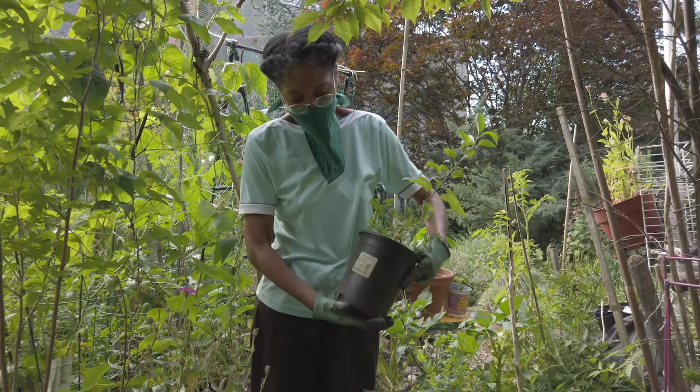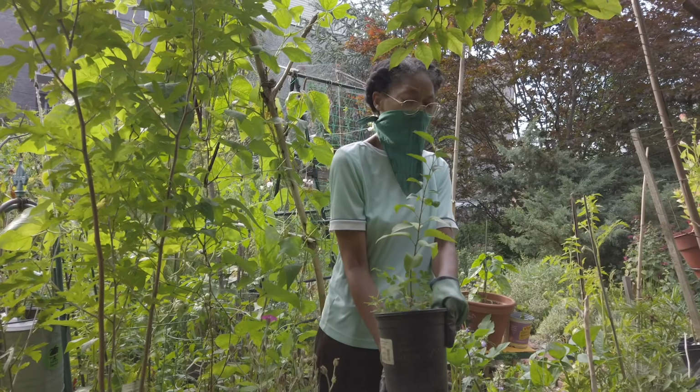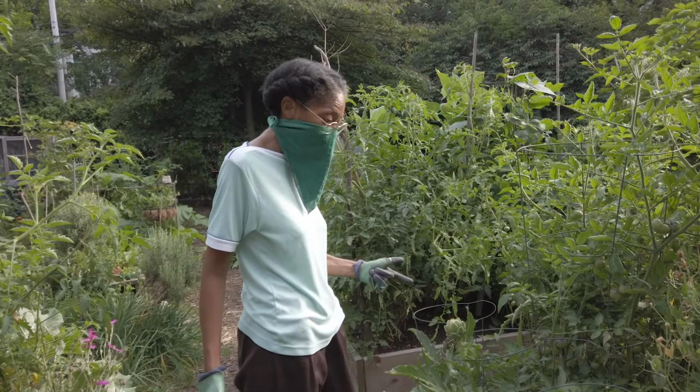This is an apple tree that I started in 2015 from seed. So labeling it like this helps me keep track of stuff. And I'm really patient. Mom taught me patience from a very early age, and so I'm in it for the long haul. So it doesn't matter to me that I had to wait like 5 to 7 years for something to come to fruition. Hey, look, there's an artichoke.